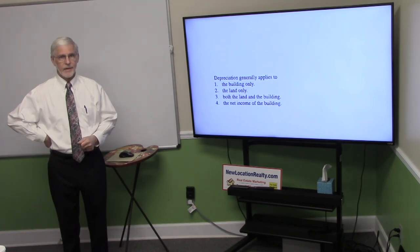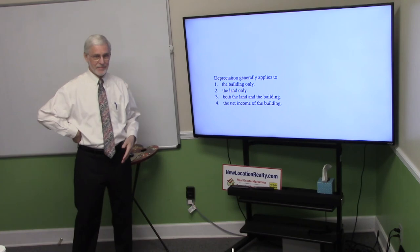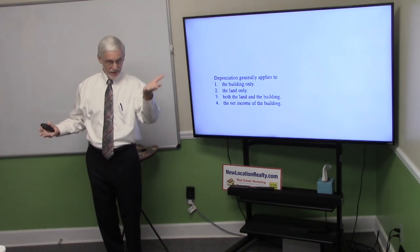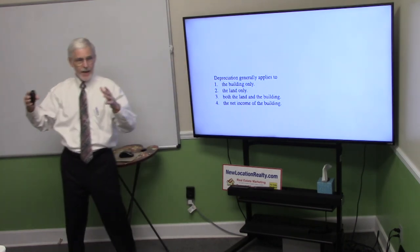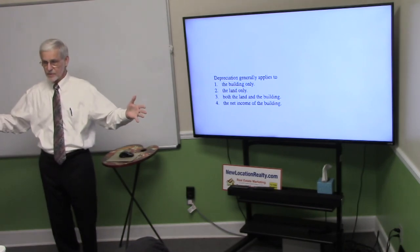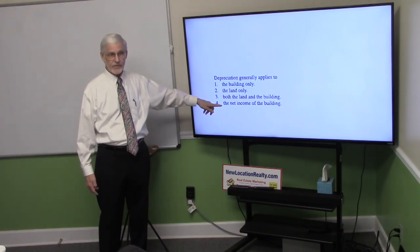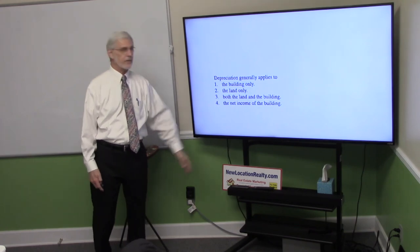The building only? We've said land does not depreciate. I've said it four times. Now you've got a fifth time. Remember I said you've got two kinds of depreciation. One is actual depreciation, where the building is losing value because you're not keeping it up. And then you have accounting depreciation, a tax depreciation, that has nothing to do with the condition of the building. So depreciation generally applies to the building. We're not tax people, we're not going to give advice on that. And it can't be both the land and the building, so we've got to knock those out.